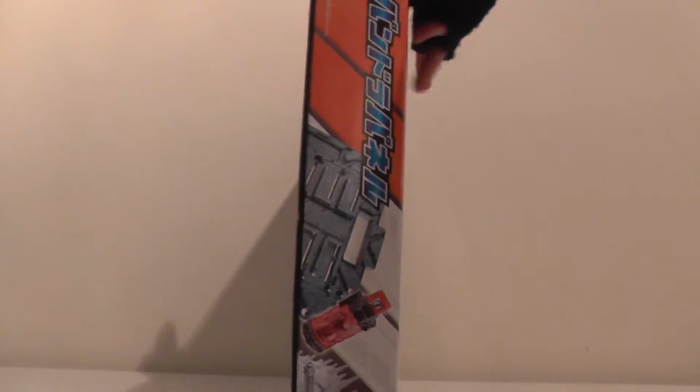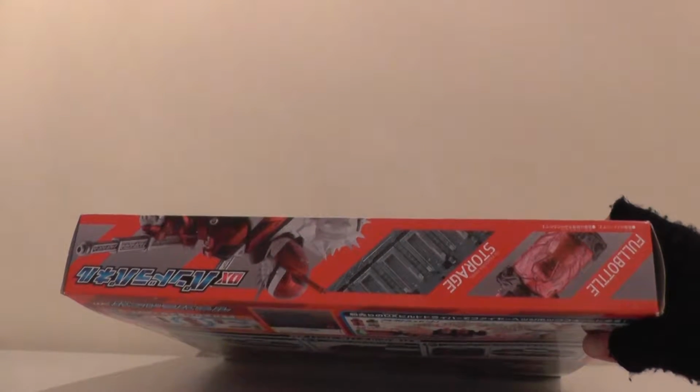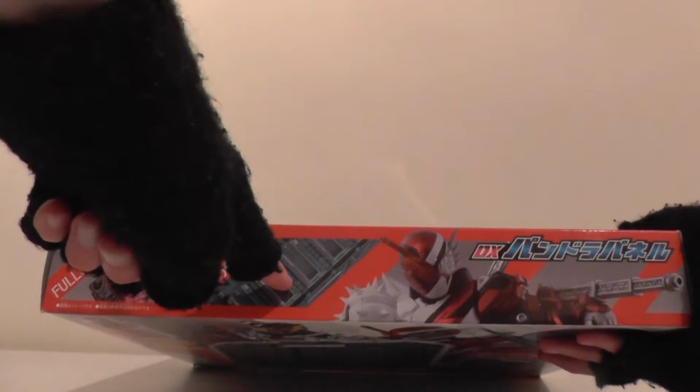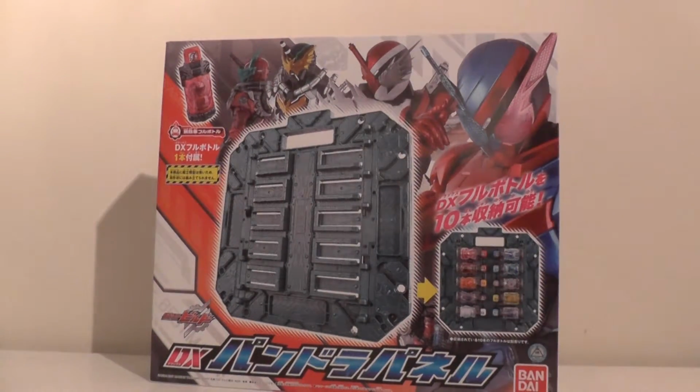Then on the side of the box we have another picture of Build's Fire Hedgehog form, the Fire Engine full bottle, the Pandora panel, not Pandora's box. And then on the top of the box, oh wait, it's upside down. Oops-a-daisy, never mind. Right way around now. We have another picture of the Fire Engine full bottle, the Pandora panel, and also Build in his Fire Engine Hedgehog form. And I just called it Fire Engine Hedgehog form when it's actually just Fire Hedgehog. I'm always getting the name of this particular form of Build incorrect, but I can remember all the other forms' proper names. But anyway, that is the box for the green Pandora panel.